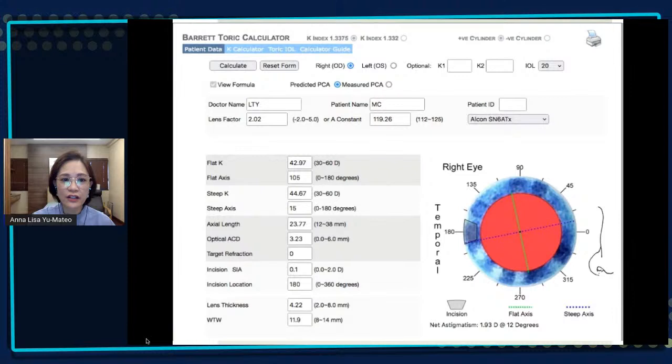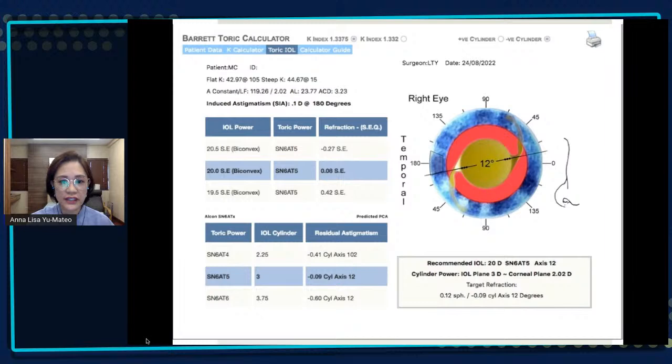When you click calculate, this is what appears next. Oh, before I forget, on the right upper hand corner, you have the box that says IOL. When you click that, it is a drop-down menu of the spherical IOL power that you would see in your biometry, such as the LENSTAR or the IOLMaster. And then eventually it will give you a printout of this page. So for my patient, Mr. MC, the biometry is asking for a 20 diopter T5 using an Alcon toric IQ lens.